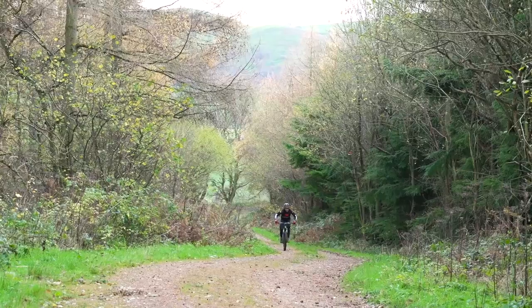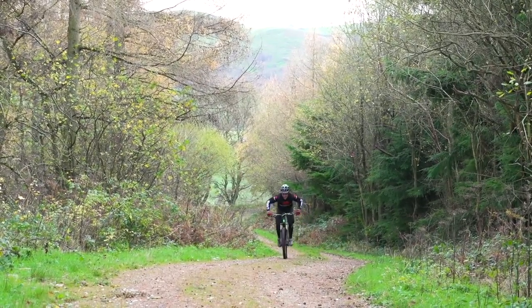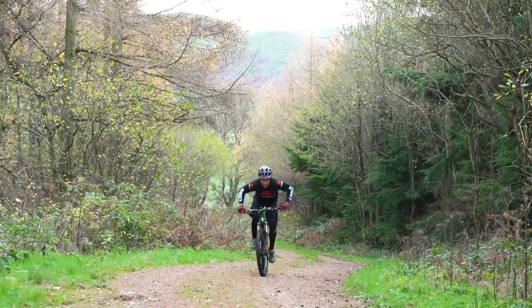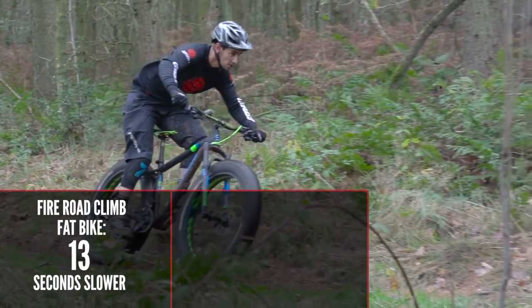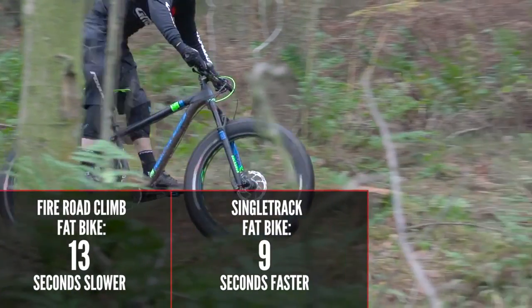So let's split it into the main parts first. The long fire road climb, 6 minutes 41 on the trail bike, and it's 6:54 on the fat bike. So a little bit slower. 13 seconds slower on the fat bike. I'm actually surprised it's so close. Into the single track, slightly downhill, and it was actually 9 seconds faster than the trail bike.